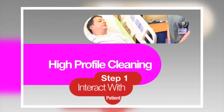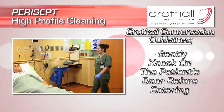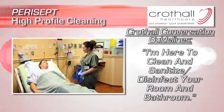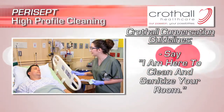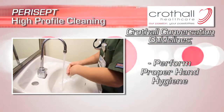Step 1. Interact with the patient or guest. Crothall Conversation Guideline should read as, "Good morning, Mr. and Mrs. Patient. I am your housekeeper today. I am here to clean and sanitize, disinfect your room and bathroom." Say, "I am here to clean and sanitize your room." Follow proper hand hygiene protocols.